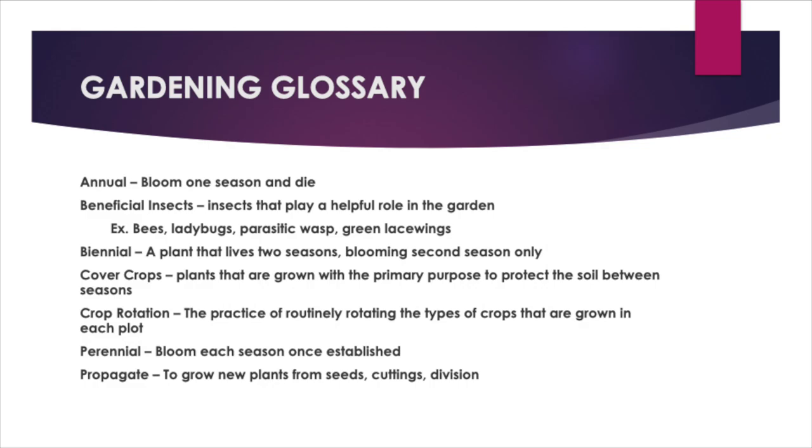And we're just going to hit on a couple different glossary terms for gardening. So annual, as many of you know, blooms one season and dies. Perennial, they bloom each season once established. Beneficial insects, a lot of people will see insects on their different vegetables and they flick them off. Well, there's actually a lot of beneficial ones. They can be ladybugs, which I thought was really neat. I saw a couple ladybugs eating some aphids, some green lacewings, and parasitic wasp eggs.